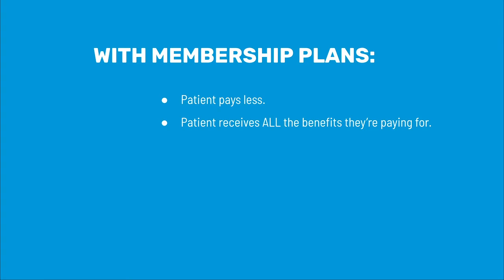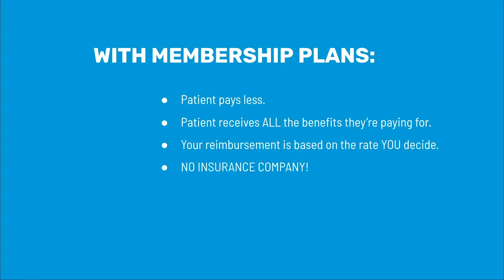Your reimbursement is based on the rate you decide, though. There's no insurance company involved for approvals on treatments, which I'm sure your staff will love hearing. On your side of it, they're not going to be telling you what the reimbursement rate is. Dental HQ and the NCDS, we're not telling you what your reimbursement rate is for the work that you did and the schooling you went through for your business. I know I'm preaching to the choir about that, but it's important to note.